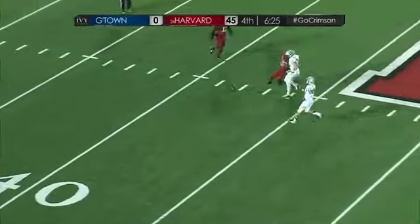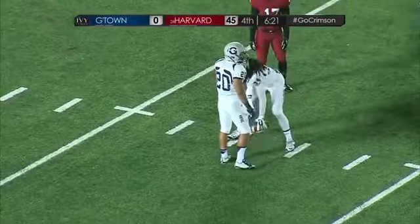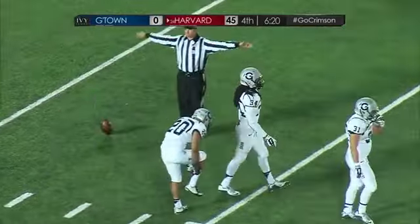This punt will take a Georgetown bounce inside the 40-yard line and be down at the 37.5-yard line with 6:20 to play.